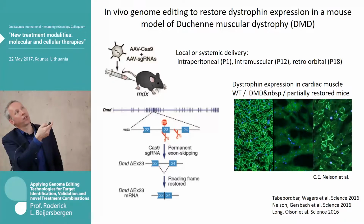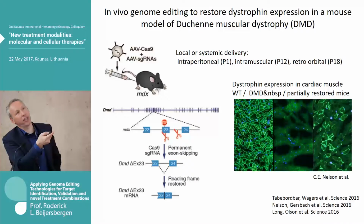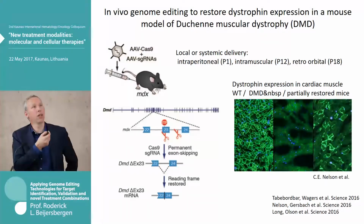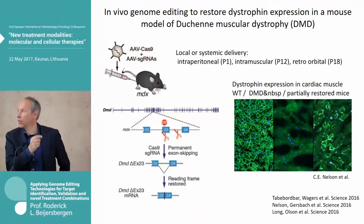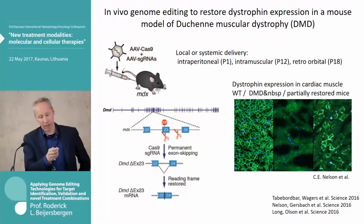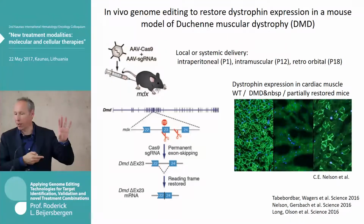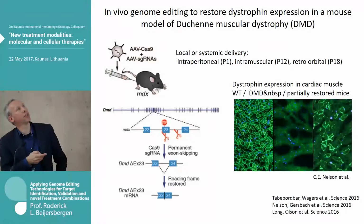But now what we're doing is we inject the mouse either intraperitoneally, intramuscular, or behind the eye. And if you introduce these viruses in this way, what you see is restoration of this protein in the muscle cells. And they can really restore the muscle function in these mice by having these injections of these viruses that will start to manipulate the gene of Duchenne and restore the wild-type function. So this is now an in vivo application where, of course, you use viruses to deliver the whole Cas9 system.